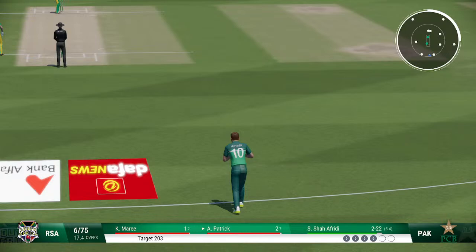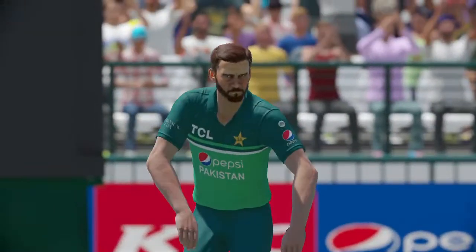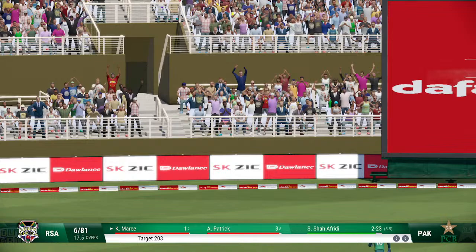Not enough on it to entice a shot, though. Yep. Huge edge. A wonderful delivery to get the edge. You've got to keep hammering away at that spot time and again. Yes! Sprayed that very wide. Hits the boundary rope. The keeper had no chance there. Umpire signals wide. Such a poor delivery. Really need to work out what actually went wrong.